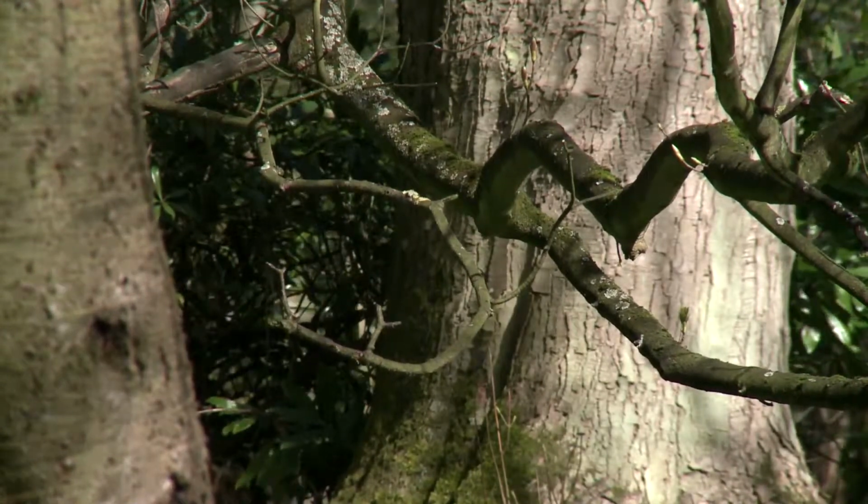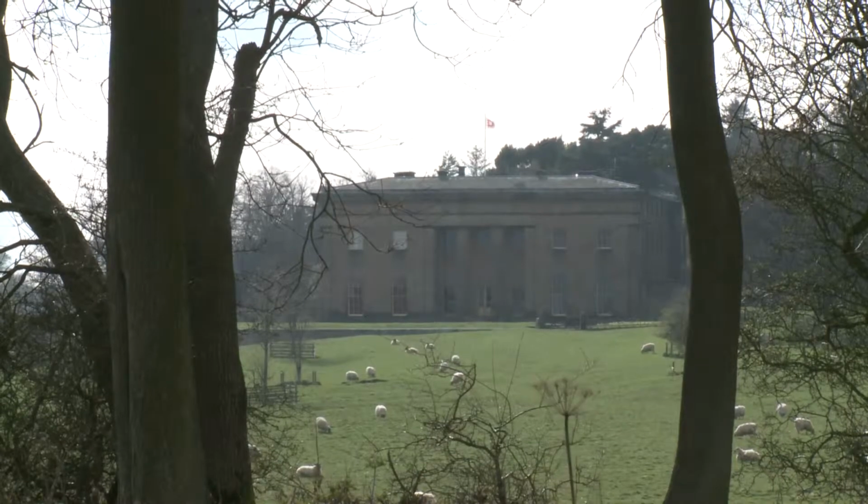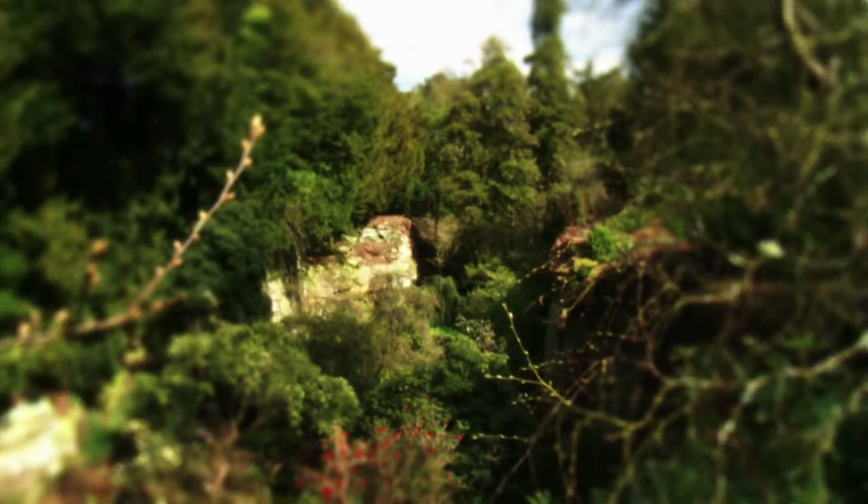English Heritage have taken a great leap of faith, but now Belsay has a reputation of doing some really good, prestigious, ambitious and imaginative projects. It has now become, weirdly, a contemporary arts venue.